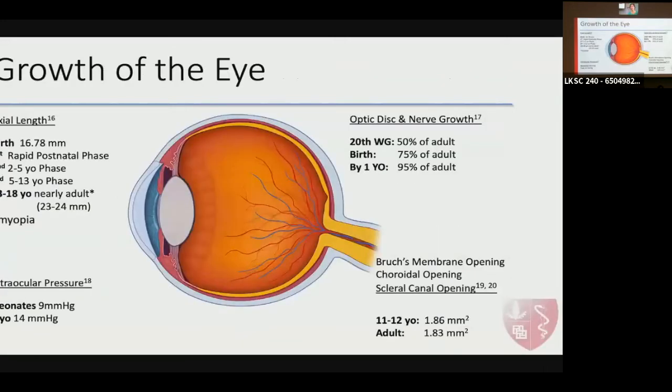So we can't really continue forward without talking about what actually happens in children. What happens with the growth of the eye? What is actually happening to create this crowding that is going on? So here you can see the differences in axial length: there's a very rapid growth of the eye from birth until the age of about 2 to 5 years old. And then all the way up to age 13 is when we finally see that the axial length of the eye is about the same as an adult.